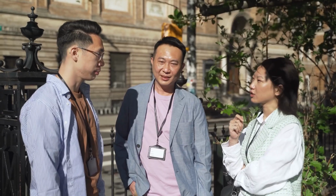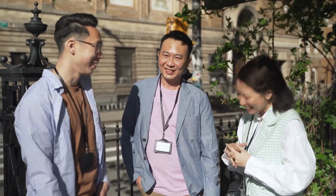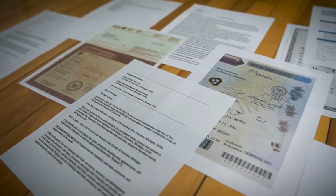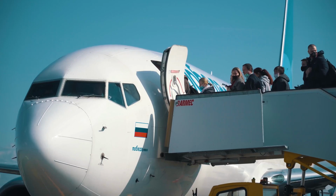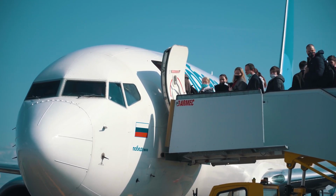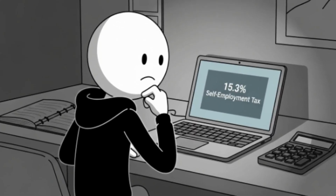World of Hyatt wins for travelers committed to Hyatt hotels. Chase Sapphire wins for people who want more freedom when it's time to book. Before applying, compare your last few trips and see where you actually spent your travel budget. Then choose the card that matches those habits instead of the one with benefits you may never use.